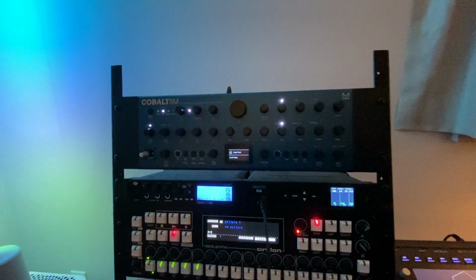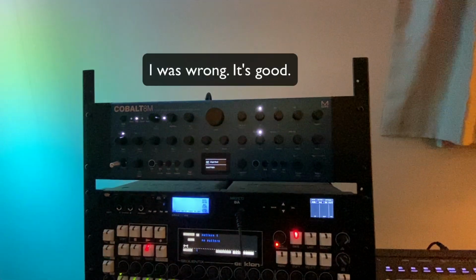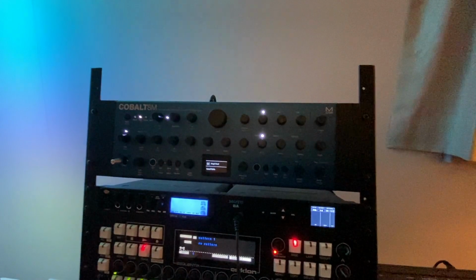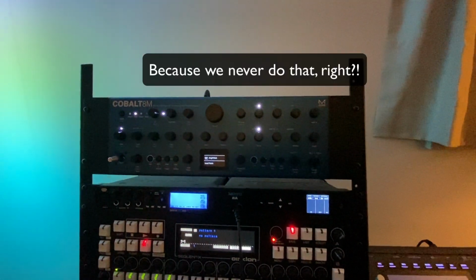So the Cobalt 8 is growing on me. I had a lot of trouble with it initially. I thought it was kind of thin, but really it takes time, right? Don't sell your synths before they spend at least a few months in your studio and you really dig into them.